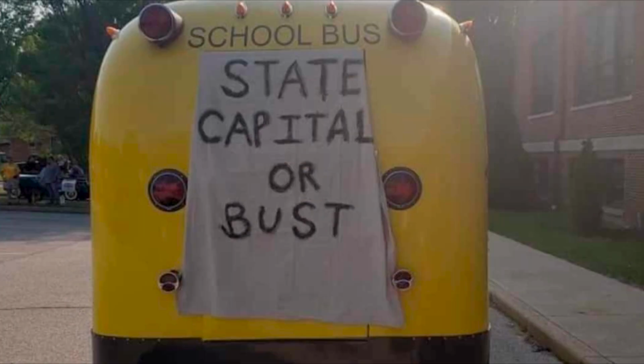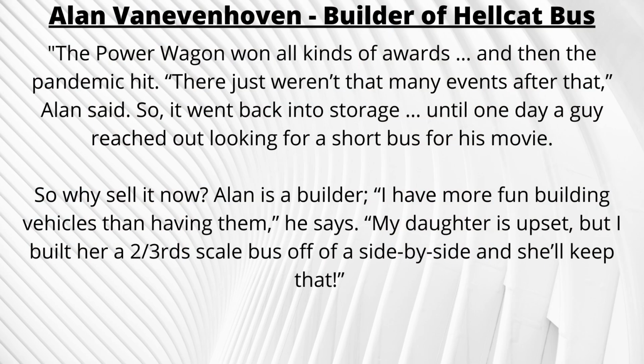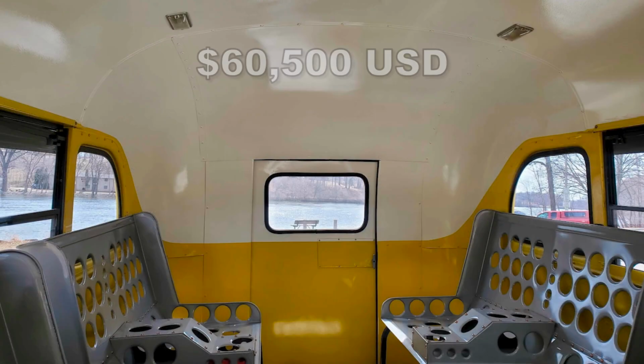Now, unfortunately, Alan chose to sell his one-off Hellcat, citing that he has more fun building the vehicles than having them. He also built his daughter a smaller version of the bus to keep her happy, since she was very disappointed that he was selling it. At the Mecum Indy event in 2021, his Hellcat bus ended up selling for a whopping $60,500 US, ending Alan's and this incredible Hellcat story.